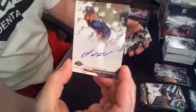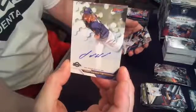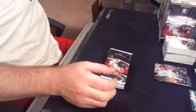Base autograph. We got guesses for Maguire and Damon so far, and Alex Bregman refractor. Maguire and Damon. That would be pretty cool to pull a 1-of-1 Mark McGwire. Empty box.